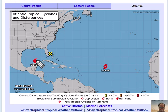It'll move generally east-northeast for the next several hours, then take a turn to the north and east as it becomes influenced by an upper-level trough that will be sliding towards the Gulf of Mexico. Likely landfall right in this area late tomorrow afternoon, tomorrow evening, even into tomorrow night in and around the Tampa Bay region, then continue on a track as a hurricane across the peninsula of Florida right here, and then exit out over the open waters of the southwestern Atlantic by Thursday.